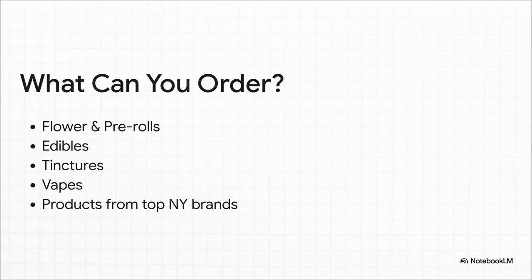And we're not talking about some tiny, limited selection either. This whole model works because you get access to the full range of products: flower, edibles, tinctures, vapes, and you're seeing items from New York's top local brands. You basically get the entire dispensary selection without ever having to leave your house.